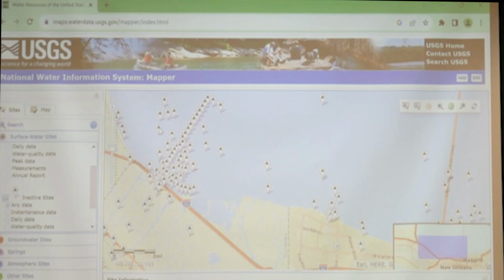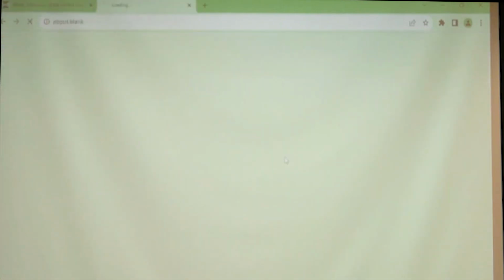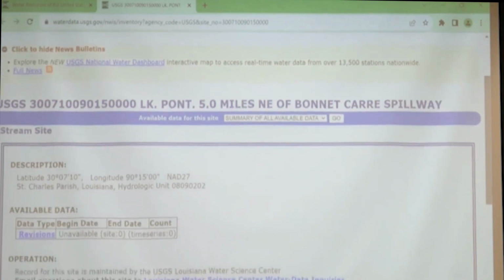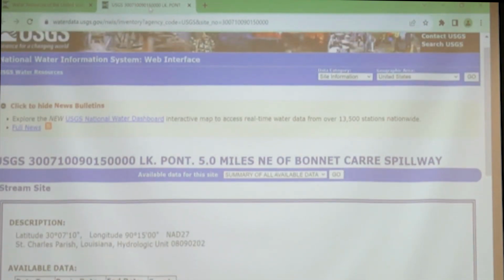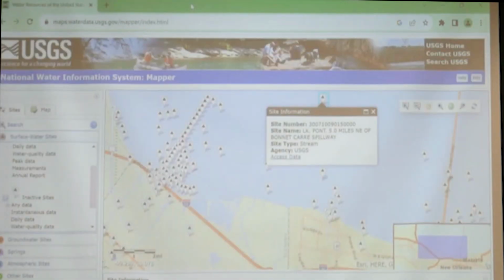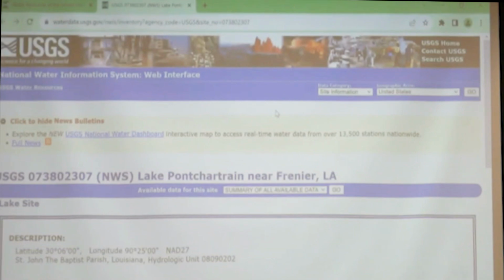And what you'll see when you get here, we'll do this one, access data. And it'll tell you where it is. All right, see, there's something there, but they just don't have the data. So they're saying it's 0. See how it says here, unavailable? A lot of times it'll say 1. And it'll be like an individual. I'll do one more. If it doesn't do it, I'm done.